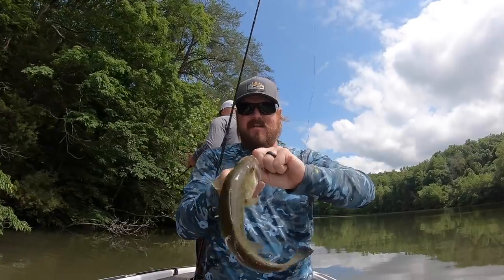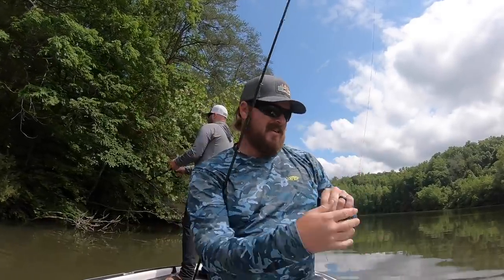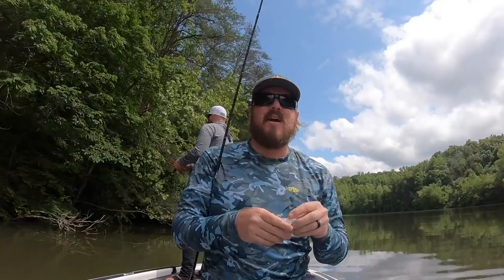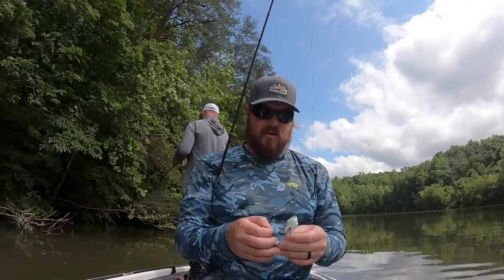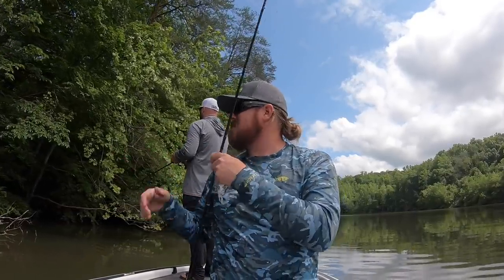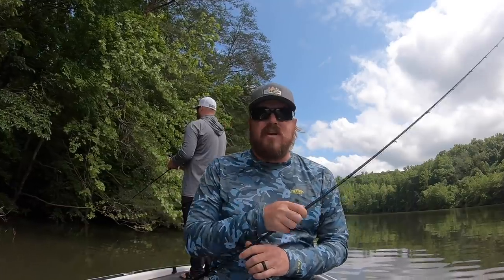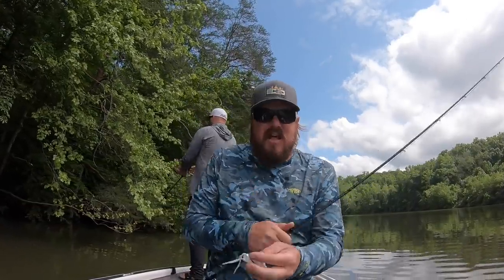Nice little guy. Hate that frog again. Seems like we've got a pattern going. I don't know that we're on something wide open, but they're willing to eat the frog. They're willing to eat a senko pitched in there slow. Tim's trying a spinnerbait now. You know, we've only seen a couple of bed fish. We got that big one, but building a pattern is key.